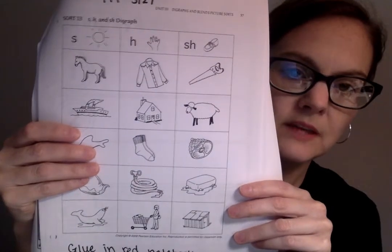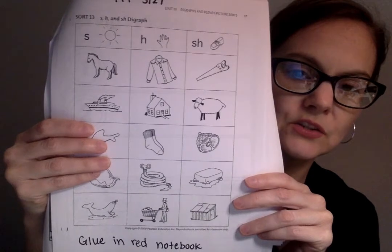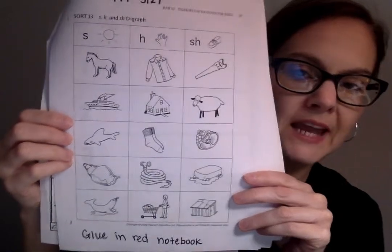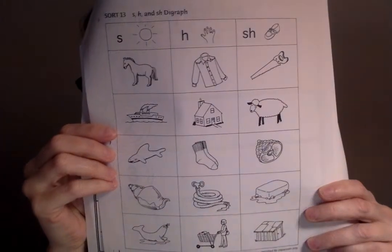Packet. Let's see what you're doing in your packet. So you have an SH activity. Where did it go? Oh, there it is. This one right here. So SH, remember, says SH, ship. So S words, H words, and SH words. Okay, so that's one activity that you're going to do.